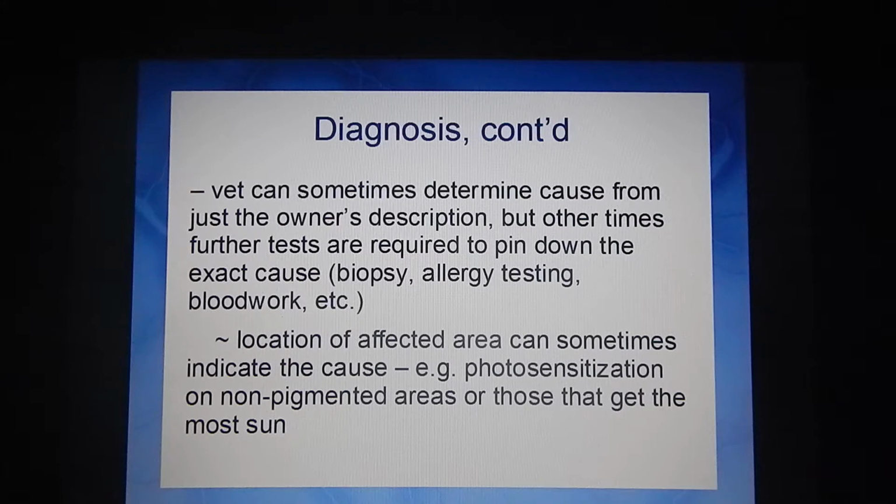The vet can sometimes determine the cause just from the owner's description of the history and environment, but other times further tests are required to pin down the exact cause. For example, biopsy, allergy testing, blood work, etc. However, the location of the affected area can sometimes indicate what the cause is. For example, if the cause is photosensitization, then it will most likely be mainly the non-pigmented areas or those that get the most sun that are affected.